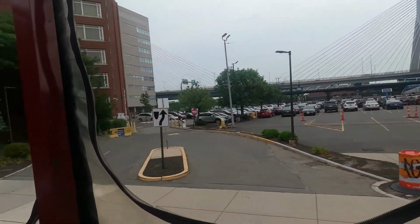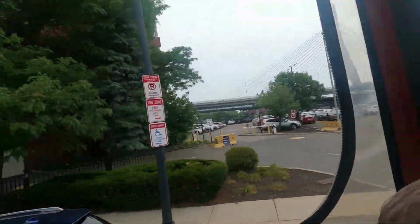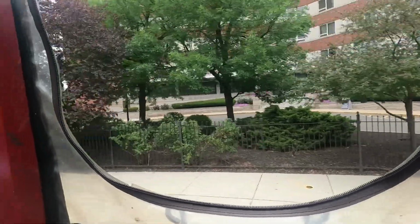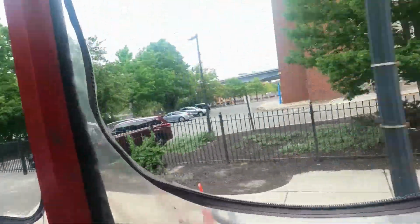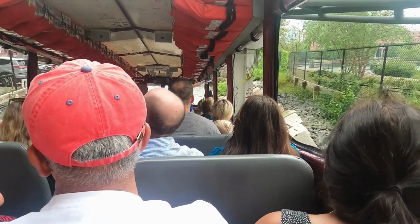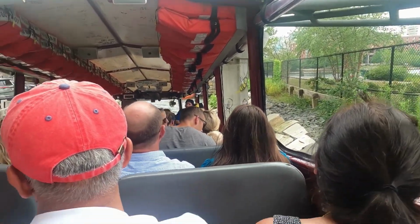What was the Big Dig? Well, there used to be this highway that went through downtown Boston, the Central Artery Expressway. It was an elevated highway, wasn't very express. Caused traffic.